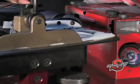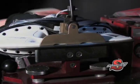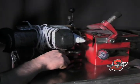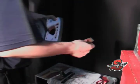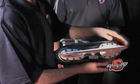And then for the last pass, we add a little lubrication to the steel itself. And then this pass is super slow, just so it adds a little bit more of an edge to it. And then the next part is just a quick little stone, just to make the edge even sharper than normal.